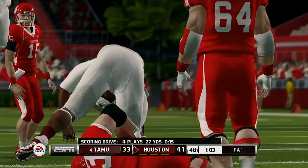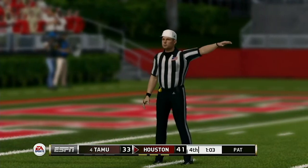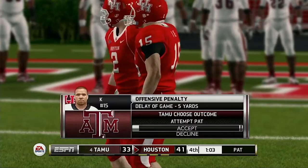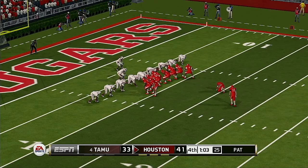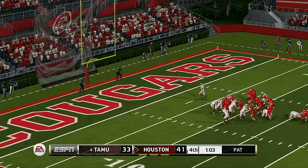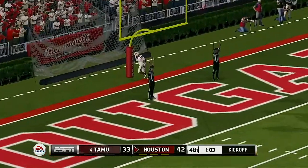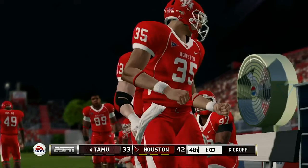Trying to go up by two scores. They line up for the extra point. They didn't snap the ball in time. Delay of game. Offense. Just over a minute in the fourth quarter. He splits the uprights with the extra point. A four-play, 29-yard drive, and they put up 7 points.